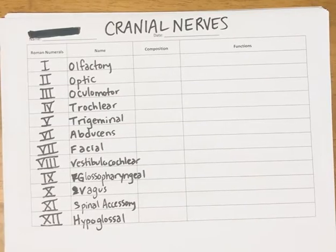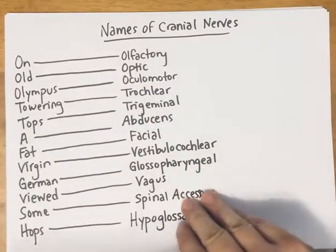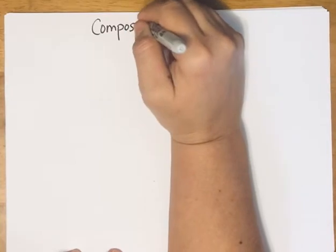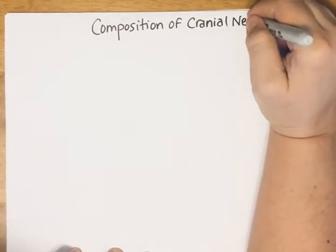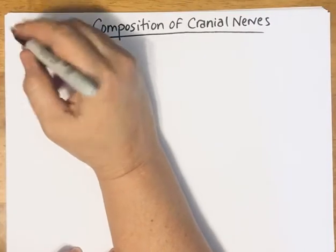Now, the next thing is composition. So we said compositions can be sensory only. That means they only have sensory neurons. Motor only, or mixed. And mixed means they have both. So you can also learn the composition of cranial nerves an easy way, using a mnemonic. So, first thing we might want to do is get the names out there.